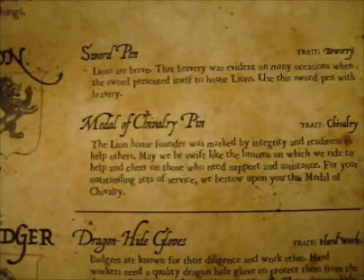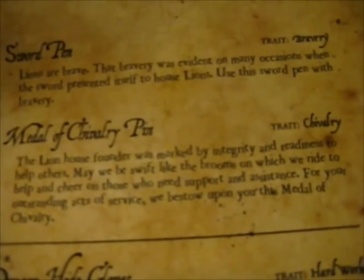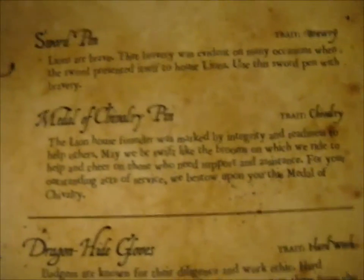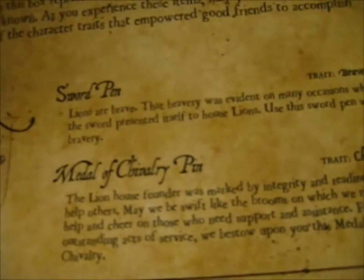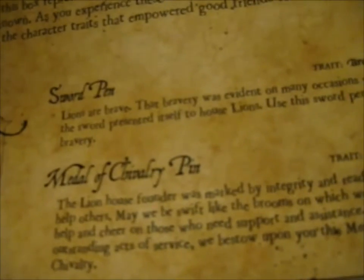Next up is the Medal of Chivalry pin. Trait bravery, trait chivalry. The Lion House founder was marked by integrity and readiness to help others. May we be swift like the brooms on which we ride to help and cheer on those who need support and assistance. For your outstanding acts of service, we bestow upon you this Medal of Chivalry.